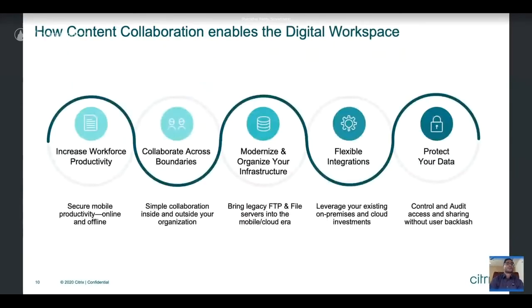The next component would be content collaboration, which was earlier known as ShareFile. This enables you to easily and securely exchange documents, maybe send large documents by email, and securely handle document transfers to third parties. There are many ways to work with Citrix content collaboration, including a web-based interface, mobile clients, desktop applications, and integrations with Microsoft Outlook and Gmail as well.